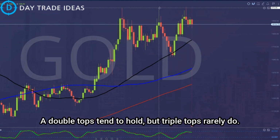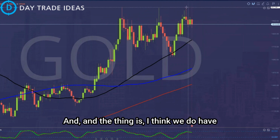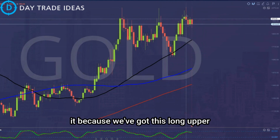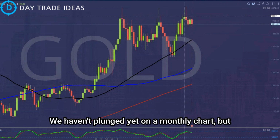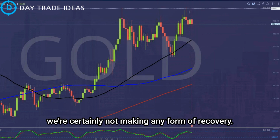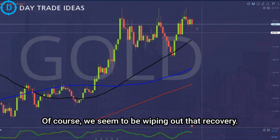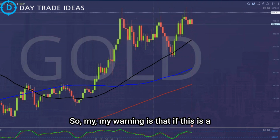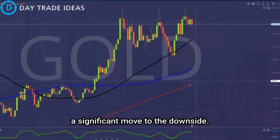Double tops tend to hold, but triple tops rarely do. Triple top is a very rare pattern. And the thing is, I think we do have it, because we've got this long upper wick on the third peak, small red body. Okay, we haven't plunged yet on a monthly chart, but we're certainly not making any form of recovery. We tried a recovery last month in July and August. Of course, we seem to be wiping out that recovery. So my warning is that if this is a triple top, like I think it is, gold can have a significant move to the downside.